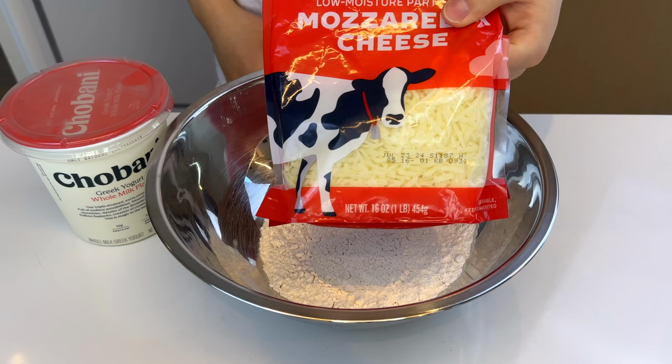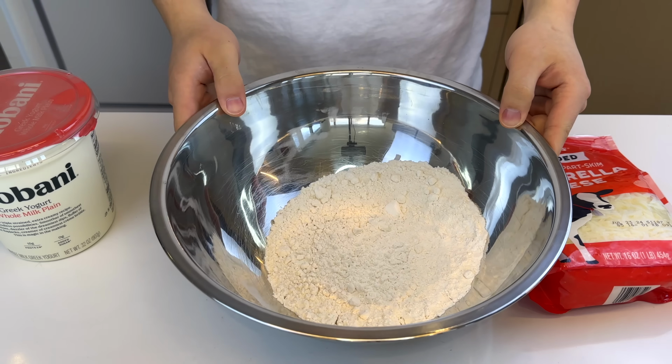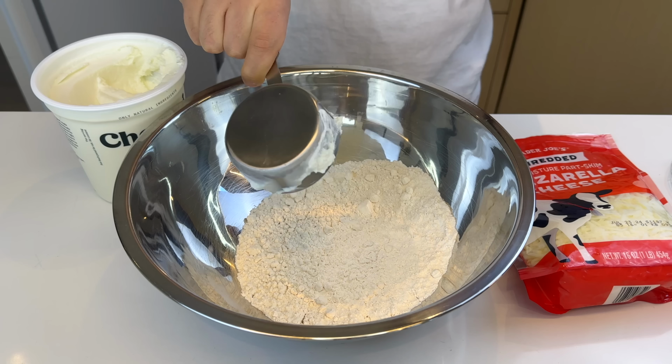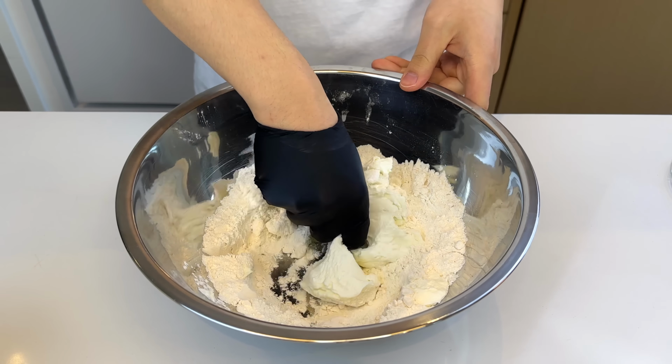The next 3 ingredients are cheese, whole milk Greek yogurt, and self-rising flour. It's just flour and baking powder. Does that count as cheating? So 1.5 cups of self-rising flour, 1 cup of yogurt, and we just crumble these 2 things together.